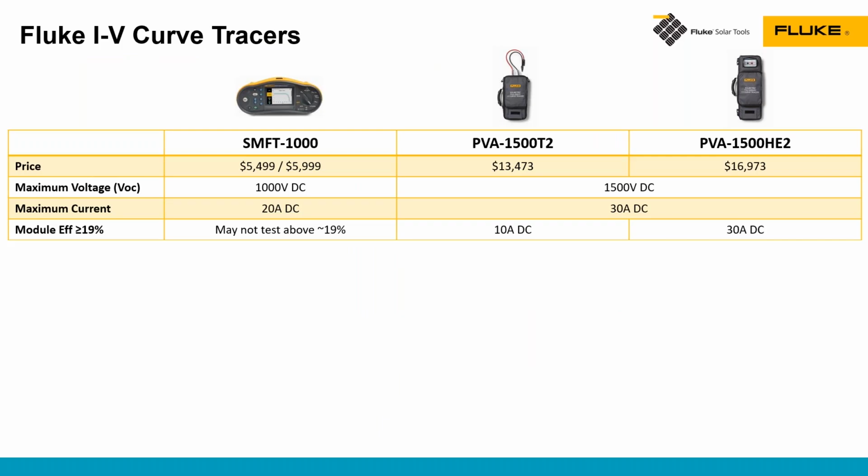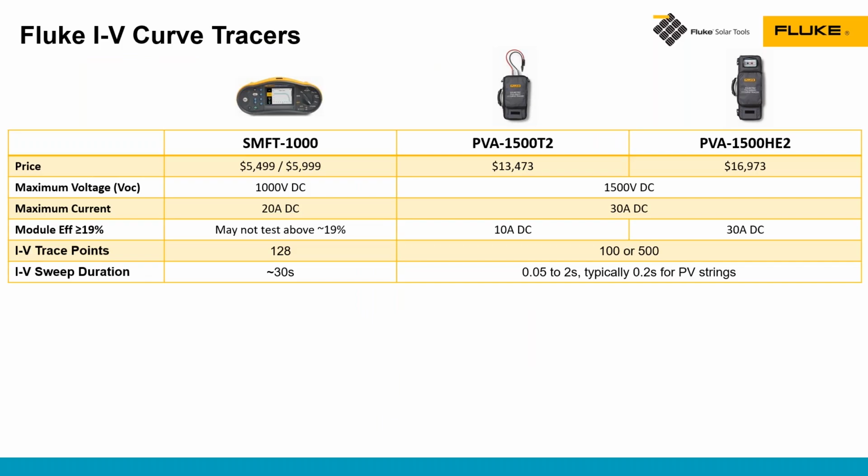The T model, when the efficiency exceeds 19%, the current rating is dropped down from 30 to 10 amps. The HE model is specifically designed for testing high efficiency modules, and it can test any efficiency up to 30, the full 30 rated amps. I will say that for the SMFT-1000, we are working on a hardware accessory that will be out early next year that will allow it to work with those high efficiency modules.